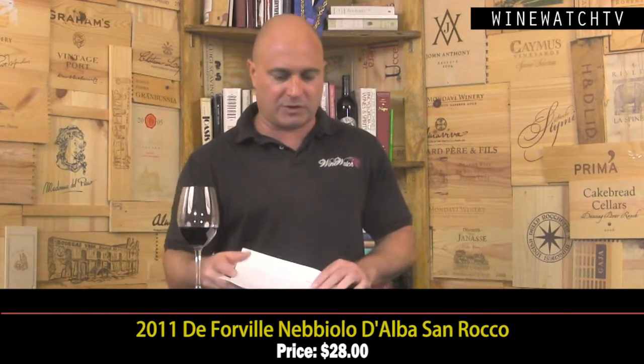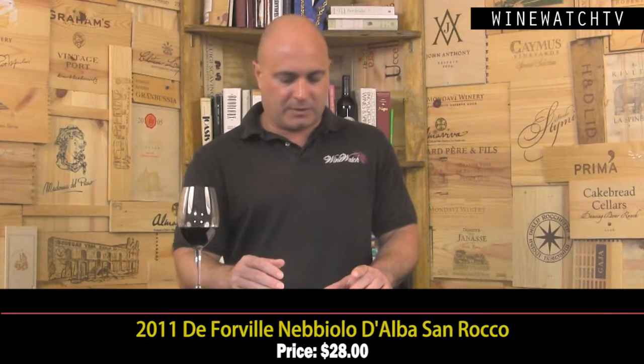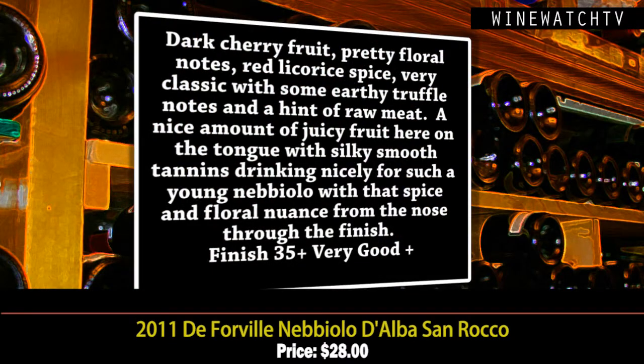and it's like a baby Barbaresco, huh? With the dark cherry fruit, the pretty floral notes, a red licorice spice, very classic, some earthy truffly notes, a hint of raw meat, a nice amount of juicy fruit here on the tongue, silky smooth tannins. These 2011s, really showy, the ones that I've had from the Piedmont, drinking really nicely right now for such a young Nebbiolo, some nice spice and floral notes showing through the finish, a very good little wine for 28 bucks.